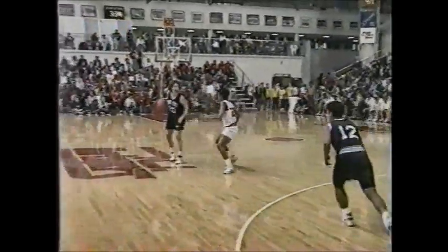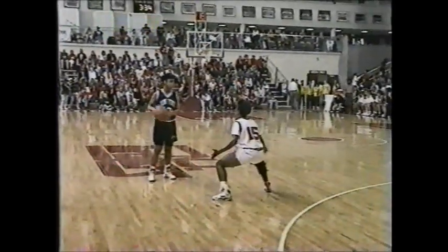That's what they need to do. They need to bring the ball down the sideline. They're trying to make too many passes from the top of the key. 47-45. Penn State by a bucket. 5:30 remaining in the game. And the Rutgers fans call for defense.